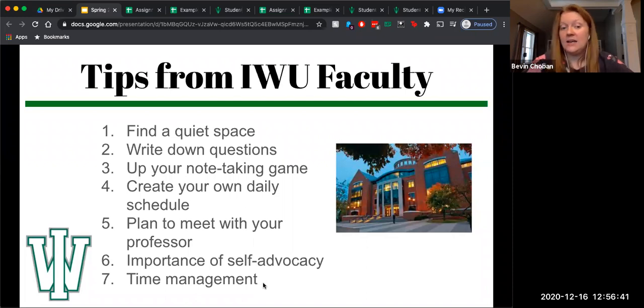Self-advocate. This can take a lot of different forms, but given the strangeness of the year that we're living, there are so many things that might arise in your life that you're going to need to communicate with your professor about. You may have a day where your internet is just out, let's say. No internet whatsoever, no ability to get online. You may utterly forget that you have an assignment due because your mom or your dad or a family member or housemate has gotten really, really sick, and you were trying to help them.